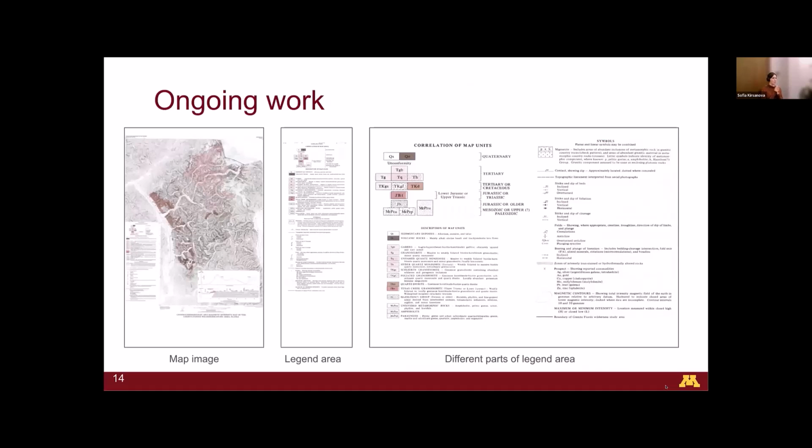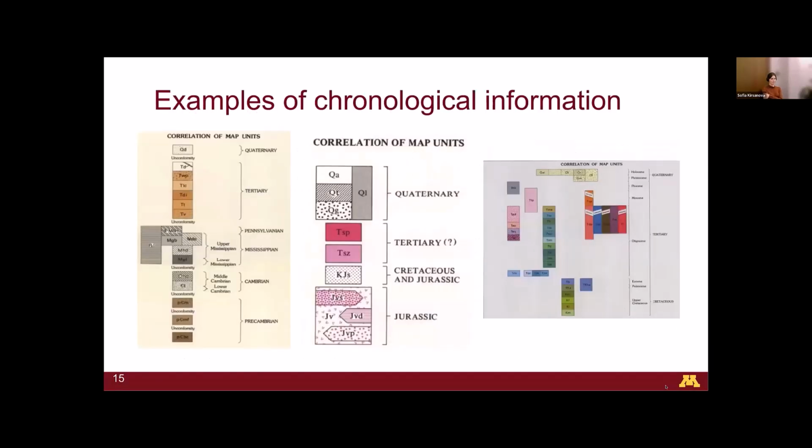Our next step in this research is to move beyond simple item-description pairs and start working with chronological information found in correlation charts. These charts often appear in geological map legends and show how different formations or units correspond to geological time periods. So this presents a new challenge: how do we detect not just boxes and text, but how they relate across columns and layers? Next slide, please.